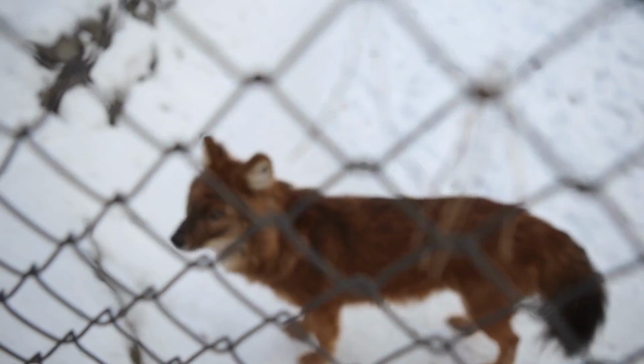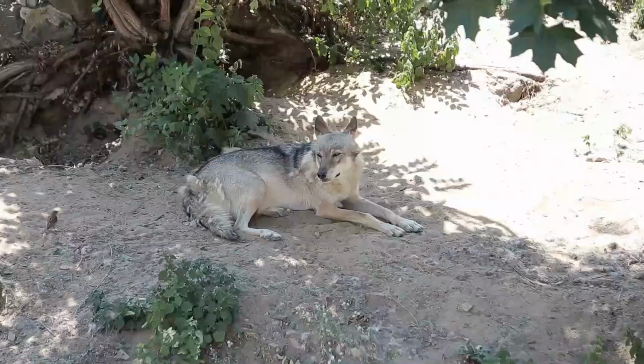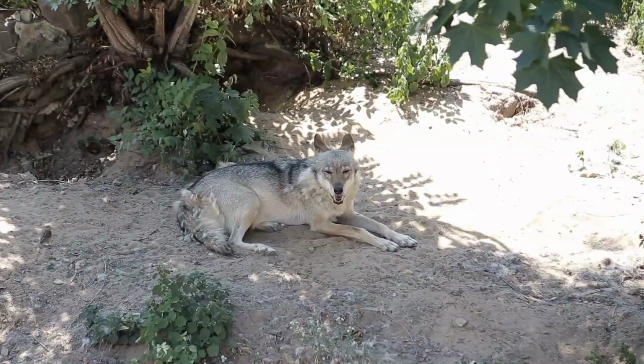They were once common throughout the southwestern United States, but they were killed in the 1970s because of conflicts with livestock and human activities.